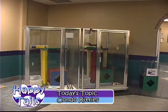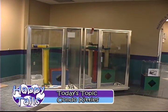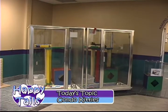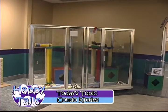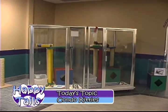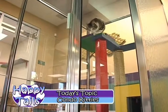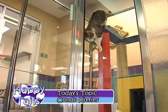The whole idea behind this building was to house animals in a less stressful environment. And the condos were a great invention, built in such a fashion that they could meet the needs of individual cats while they were here at the shelter, where they would be able to hide. Height is very important for cats, for security. They're more comfortable at a height. Give them some room to walk around.